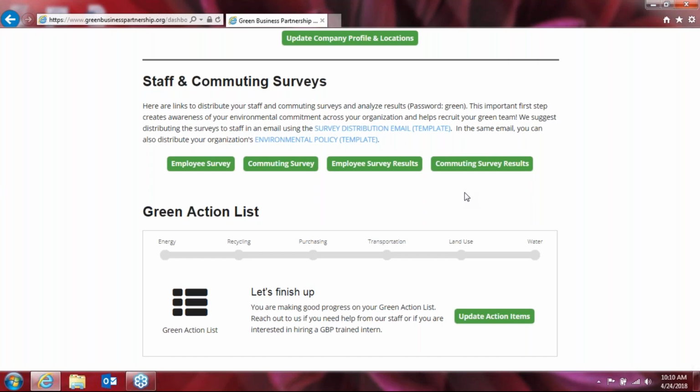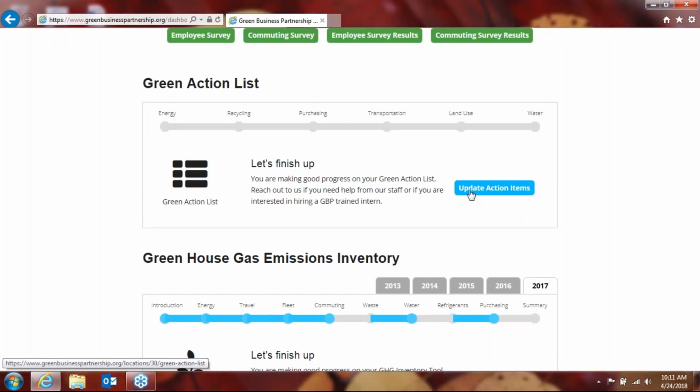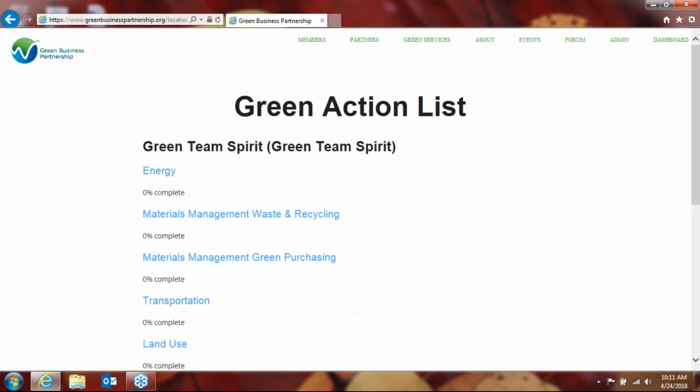The next section is our green action list. The green action list is broken up into 7 sections: energy, recycling, purchasing, transportation, land use, and water. You can update your action items by clicking on Update Action Items here. This will take you to the 7 sections of our organization. Each section is broken up into policy, action, and performance items.